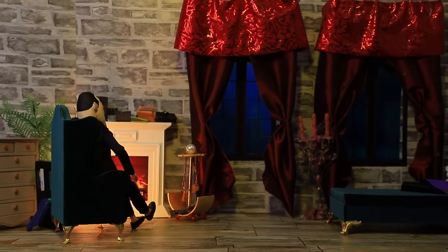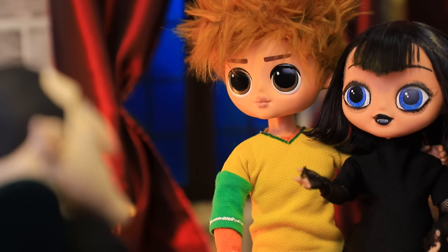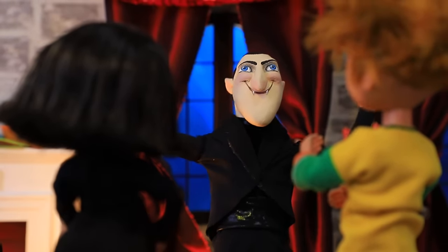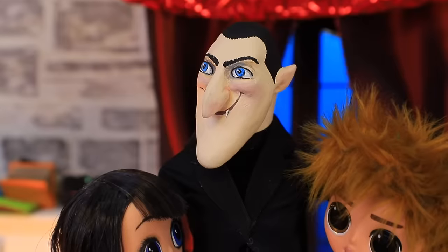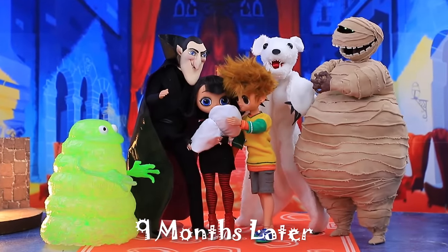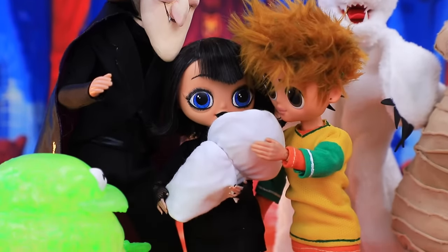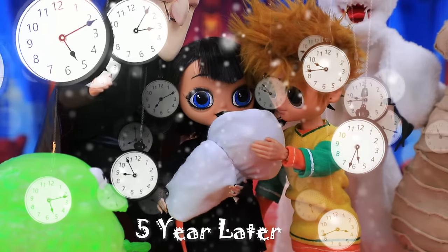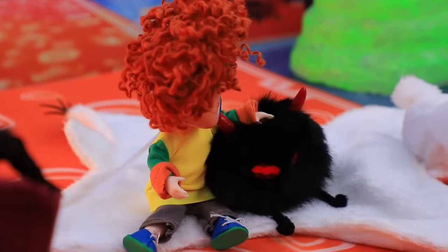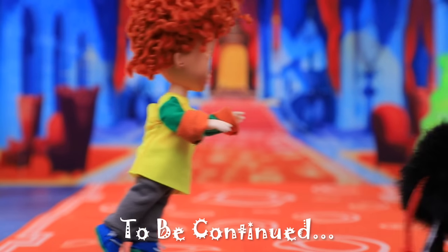It gets so lonely in the hotel sometimes. Dad, I have great news. You're going to be a grandpa. Oh, Mavis, I'm the happiest vampire in the whole world. We'll start renovating the nursery today. 9 months later. That was so fast. Welcome, Dracula Jr. The whole family loves him. Today, we are celebrating Dennis's birthday. Grr, I'm Dracula. You can't run away from me.